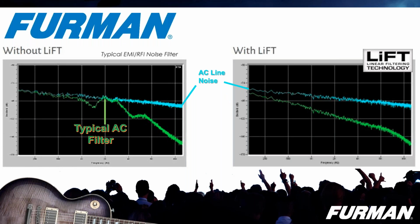Now, if we look at Furman with our LiFT filtration, which we created almost 15 years ago, we reduced that noise floor about minus 10 dB in the subwoofer range. So you're immediately getting that noise floor down to minus levels. What that's doing is allowing all those frequencies to breathe where that audio and video exists. In this case, we're looking at audio subwoofer frequencies through the mid frequency range, out through the high frequency range.